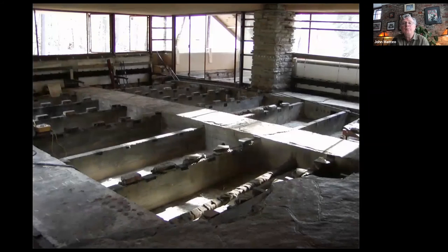So this is an image of the living room during construction. So, dramatically different look. And I think it's certainly, for someone who hasn't seen it yet, a shocking view.